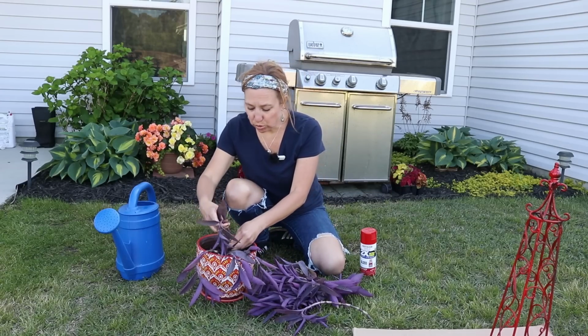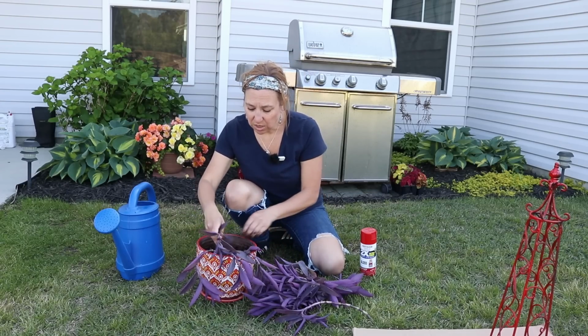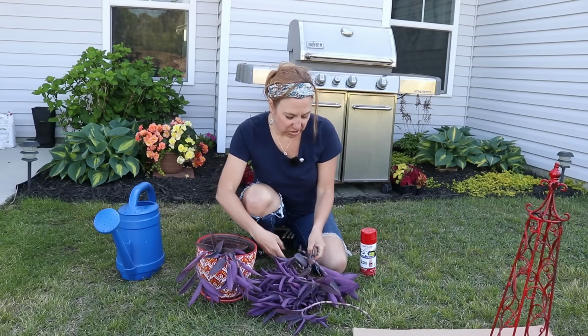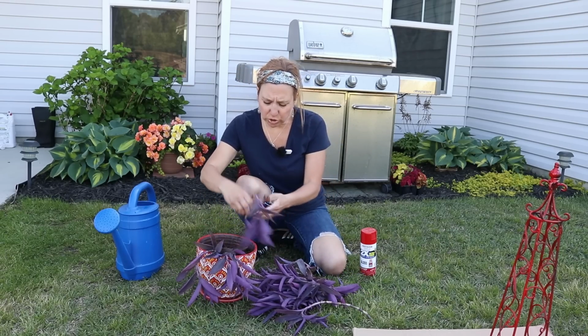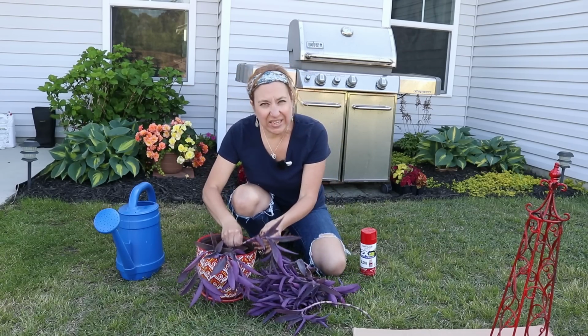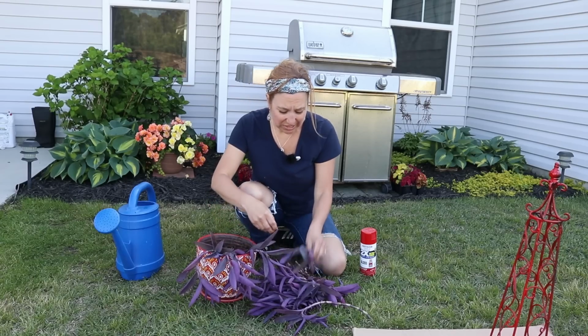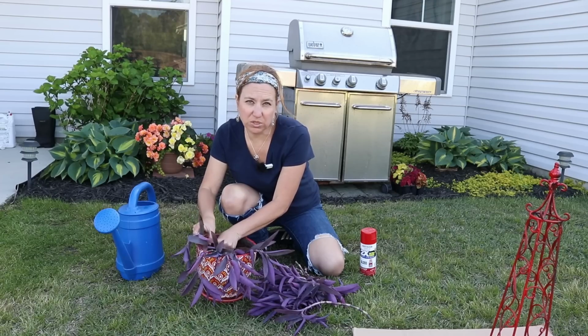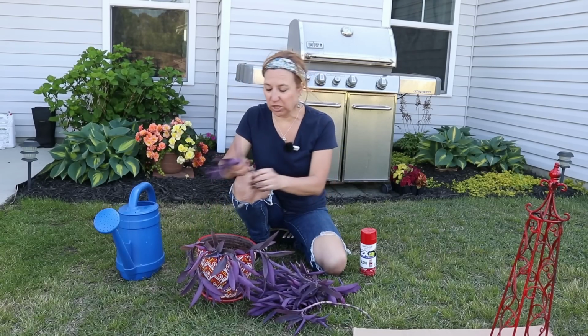Now, if you do choose to grow this plant indoors, it will not have as vibrant of a purple color. That's just the nature of it. It will turn more green. If it gets leggy on you when you have it planted or potted inside the house, simply break off those legs and let it flourish again.